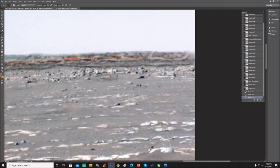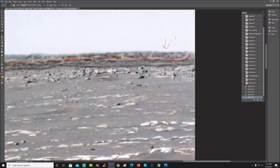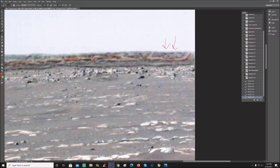We can see what looks like a raised area going like this in the back. And whatever these objects are sitting right here. So in other words, they blurred these out, so you don't see the real details of these things, but look at them. They're on platforms. How is this natural in any way, shape, or form?